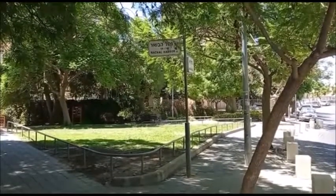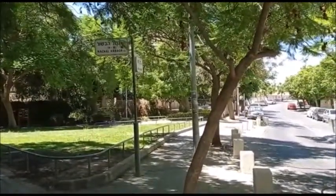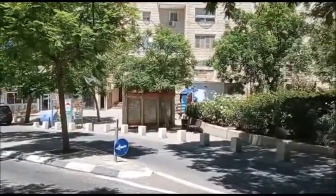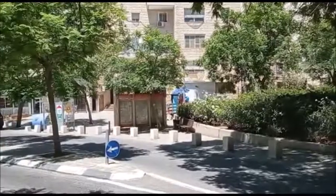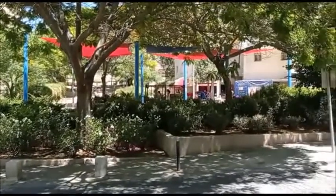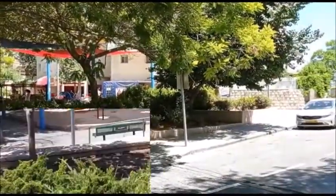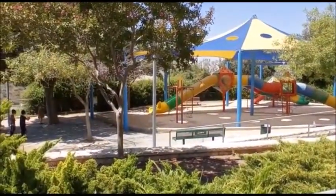In the middle of Nachal Maor, where it joins with Nachal HaBasor, you have a nice park area. And on the other side of the street, you have some restaurants. You have a schwarma place, there's a small store, and you have a pizza place, as well as a nice park. On the corner of Nachal Maor and Nachal Refaim, we have a nice park.